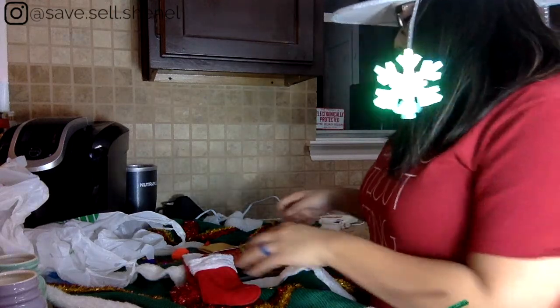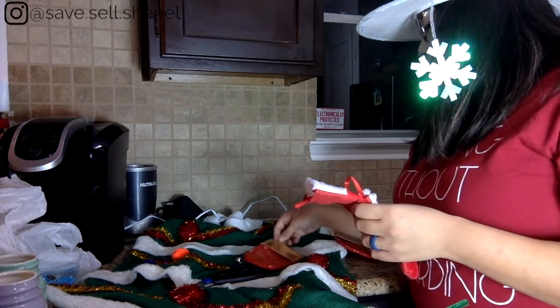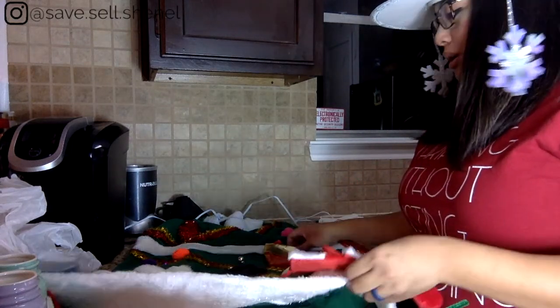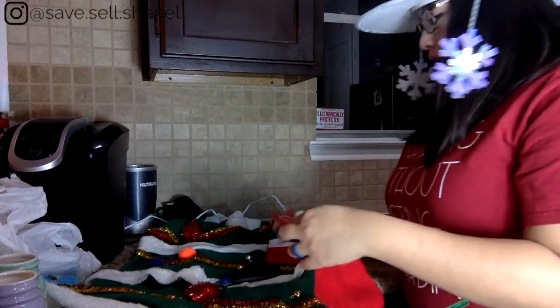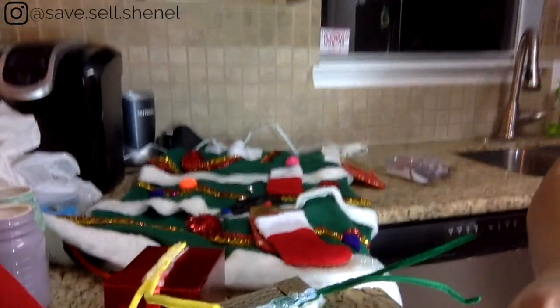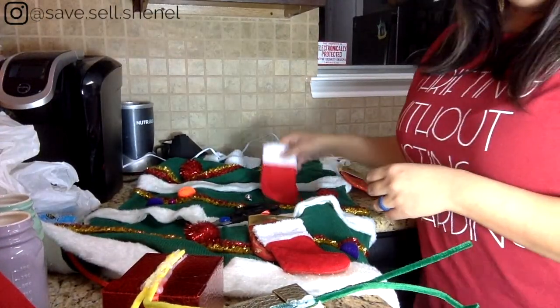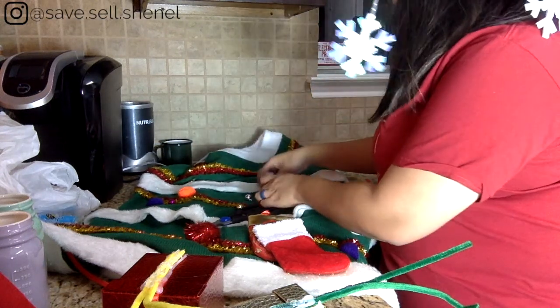Okay, so for the dress, I plan on adding little stockings, and I'm going to add them in places where it's pretty much blank or empty. I'm gonna put these here at the top. I'm gonna add this here at the top of the dress, right here. I'm gonna hot glue that there.